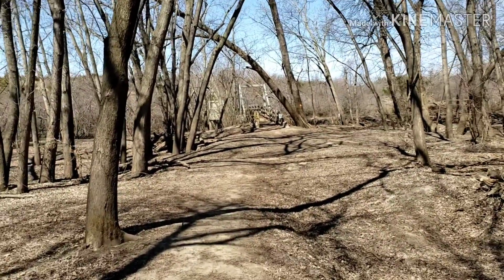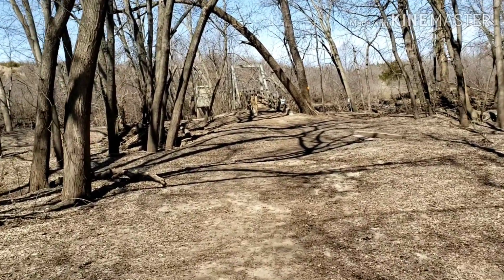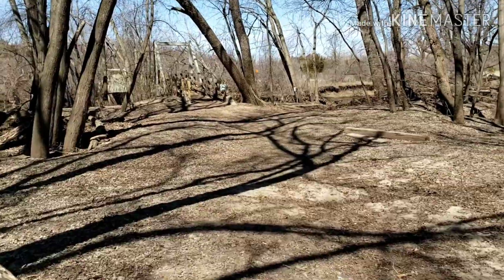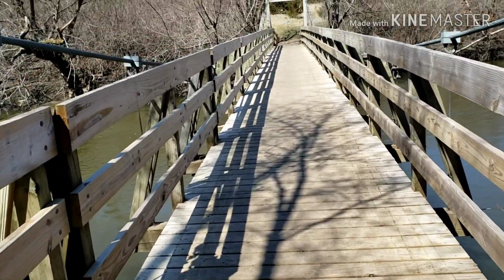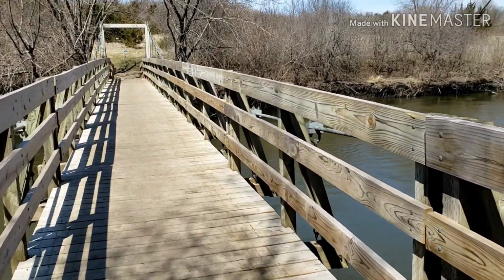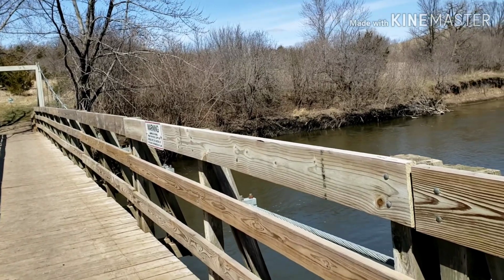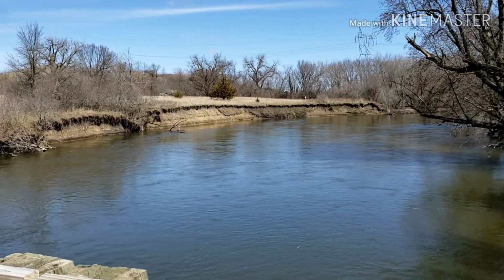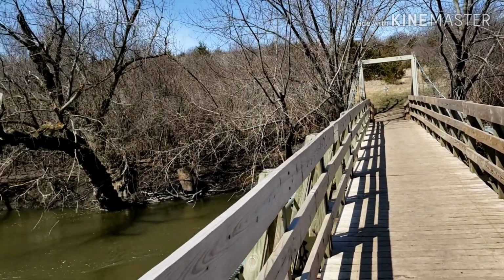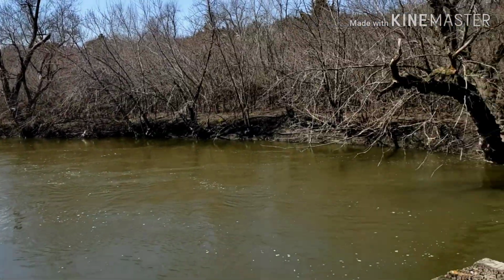And this is a suspension bridge, so it's going to be wobbly. I've seen videos of how it's wobbly. So gee, I can't wait. Oh my word. Ooh, squeaky and moving all over the place. I don't like it. But there's a river on that side. Oh, good Lord. And there's the river on that side. And now we're back to Squeaky Town.